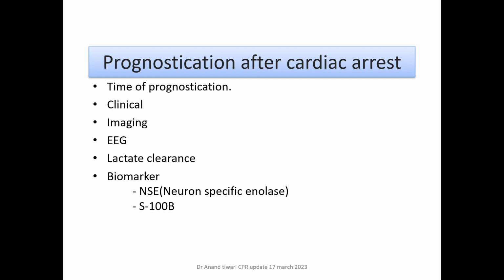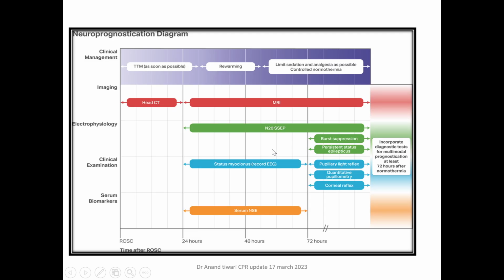Now, relatives will be asking about the prognostication. You have got the return of spontaneous circulation, but it's only half the battle. Now you have to prognosticate using clinical examination, imaging, EEG, lactate clearance, and biomarkers. These are the various modalities for prognostication. The timing of prognostication is very important.